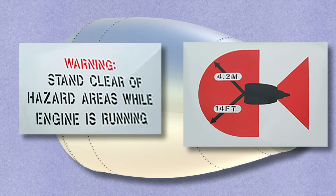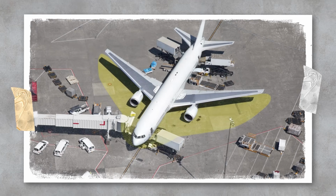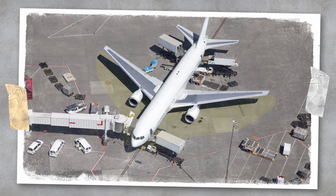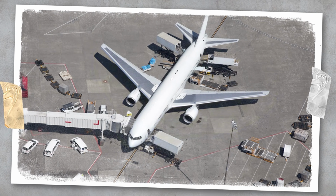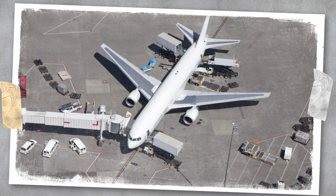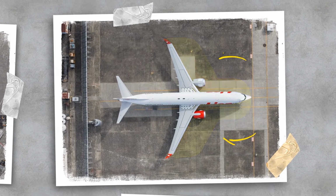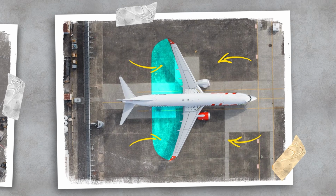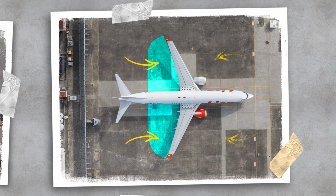Usually there are several warnings, just to be sure. The personnel should not approach the front of the engine that's running or could possibly be running. That is, if the engine is about to turn on, it's better to stay away. The safest distance is 33 feet, both from the front and from the side of any engine. The back of an engine is also a danger zone. You can be blown away by a stream of air.